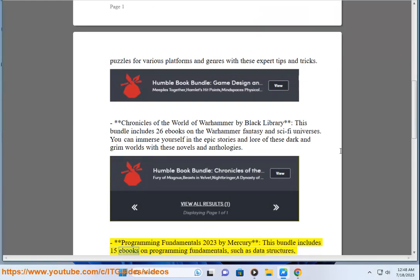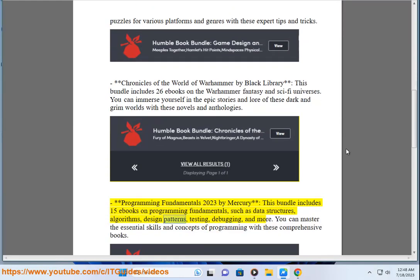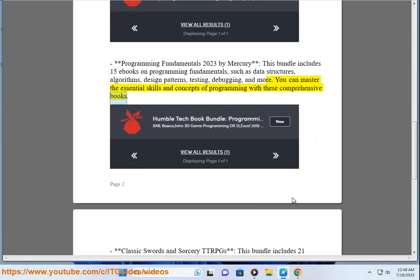This bundle includes 15 ebooks on programming fundamentals, such as data structures, algorithms, design patterns, testing, debugging, and more. You can master the essential skills and concepts of programming with these comprehensive books. Classic Swords and Sorcery TTRPGs.